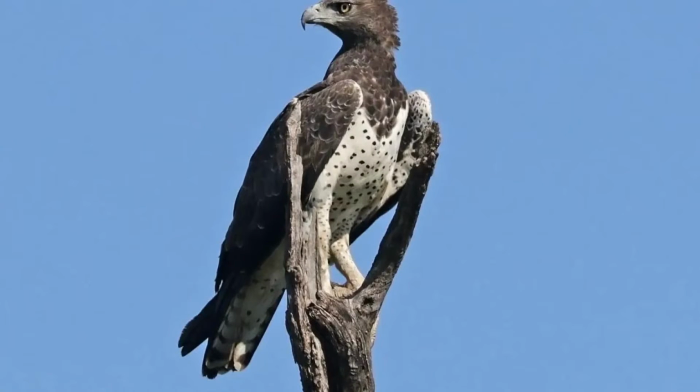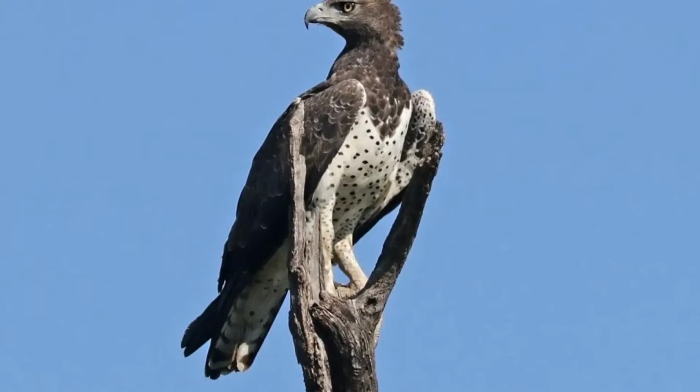The martial eagle lives in many parts of sub-Saharan Africa, but in South Africa, they live throughout the country where they mainly live on savannas and in wooded grasslands. The martial eagle is the largest eagle in Africa.